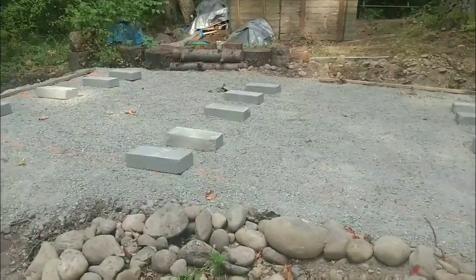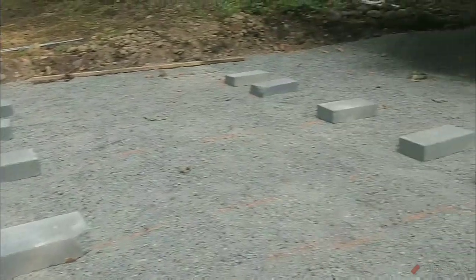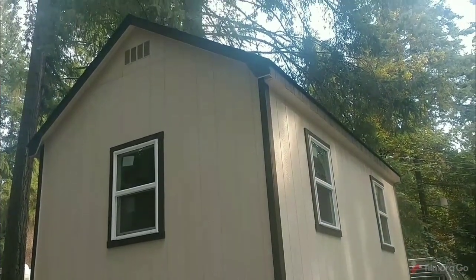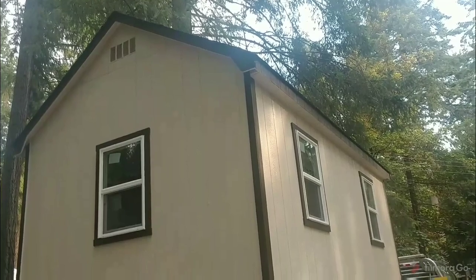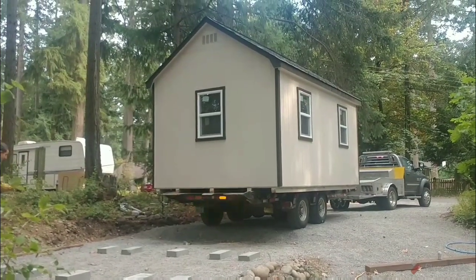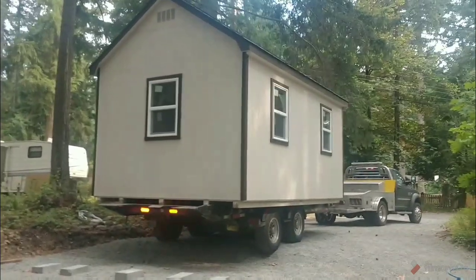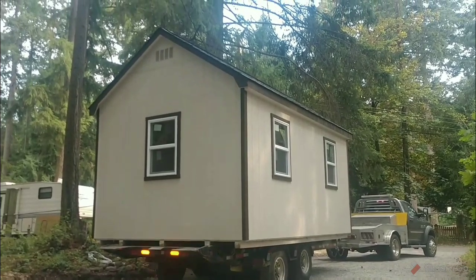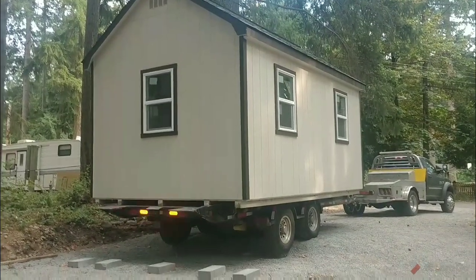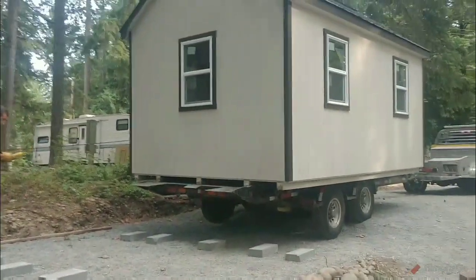Well, Jason's got the foundation of the building all set here. And he's getting it all set to drop it back off of this trailer and slide it down into position. Wow, it's all remote controlled. Doesn't have to move the truck at all. Just pushes it right out. He's driving right there from behind it. Pretty cool.